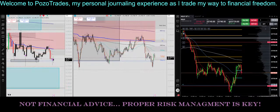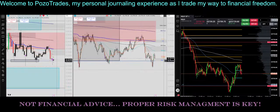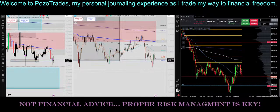Does look like it wants to come back down. Retest yesterday low again. 734. I feel like having this just a couple ticks, I'm just asking to get taken out.